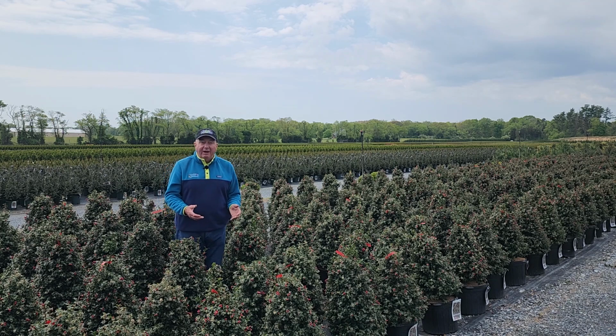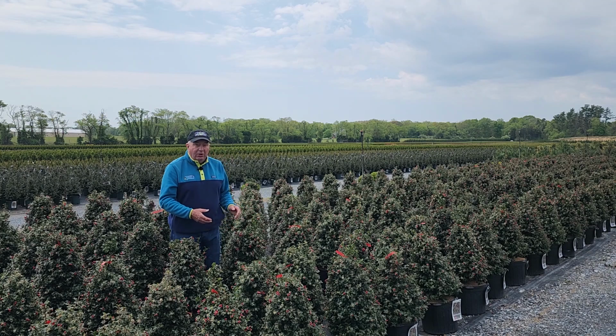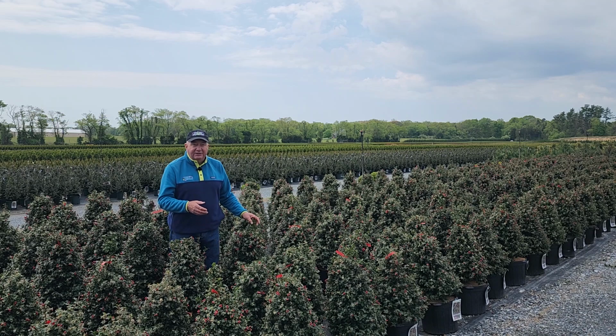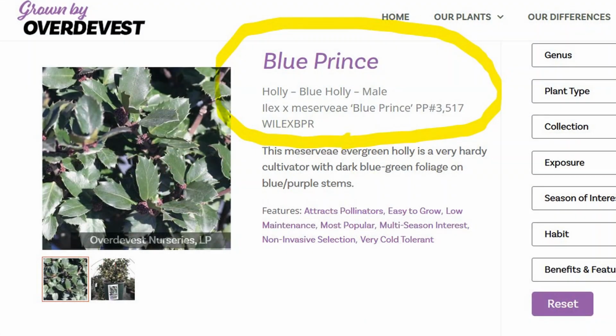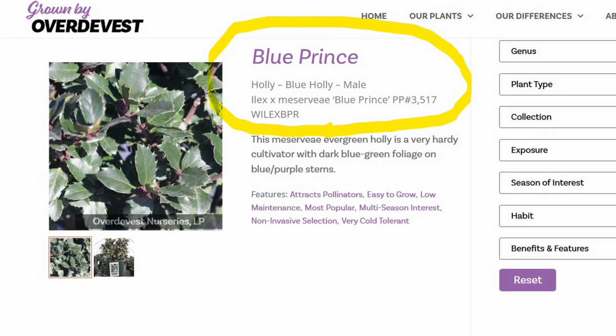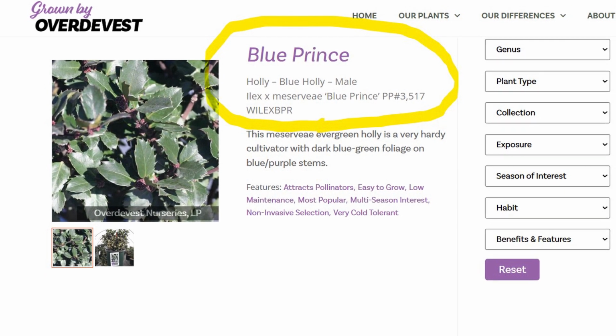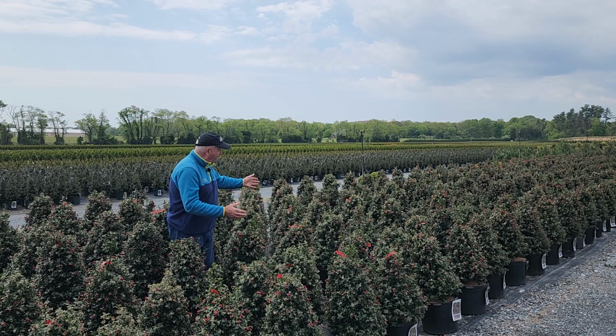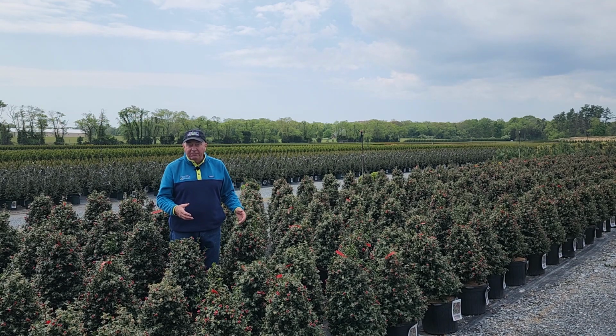But obviously, if you want to try and increase your chances of having lots of berries, you would be thinking perhaps about planting a male variety that's going to do the pollination. In this case, this variety here is very well pollinated by a variety that's known as Blue Prince. It's one of the Meserve hollies. It's a very nice green and slightly blue tinted foliage holly that of course will never carry berries, but it will provide the pollen that will then produce lots of berries on your female varieties.